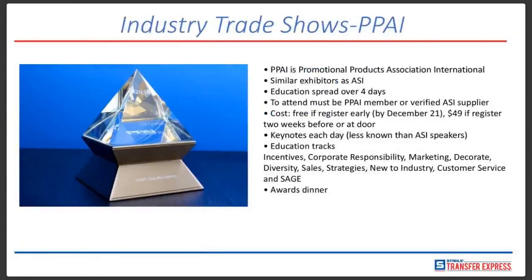One of the largest shows in Las Vegas is called the PPAI. This is a yearly event put on by the Promotional Products Association International. They have a lot of similar exhibitors to the ASI events, but this one typically has education spread over 4 days. A really, really large venue there.